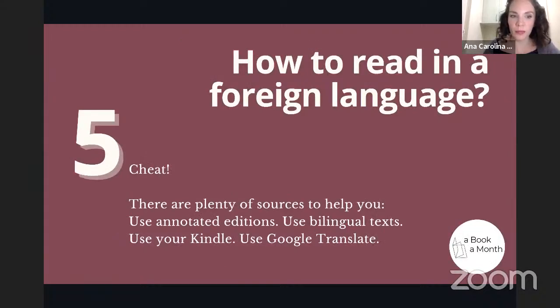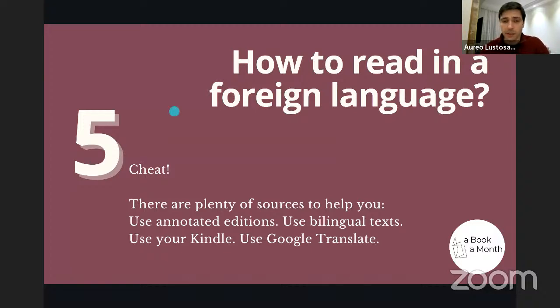Yeah, and perhaps these editions are not always available, right? So one possibility is to use bilingual texts. I used to do this a lot with German. For example, I would read one paragraph by the Dalai Lama, I would kind of understand it, and then I would look into the Portuguese part to check if I really understood. Sometimes I did, sometimes I didn't, sometimes I understood only partially, right? So using a bilingual text is very useful, okay?